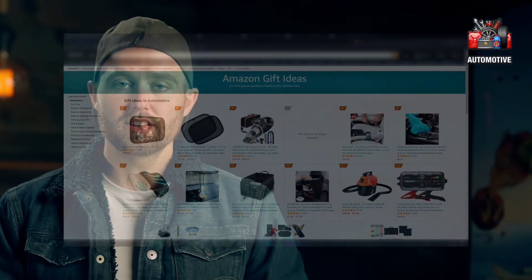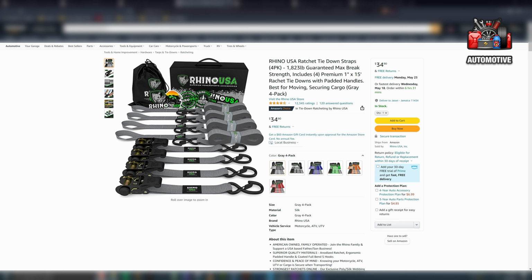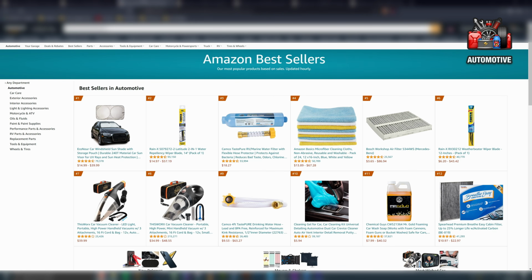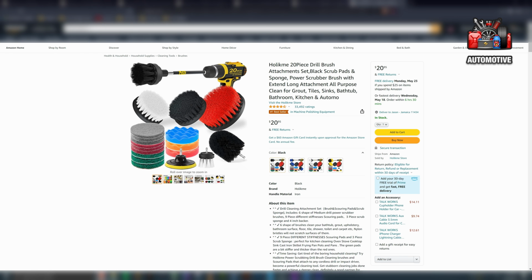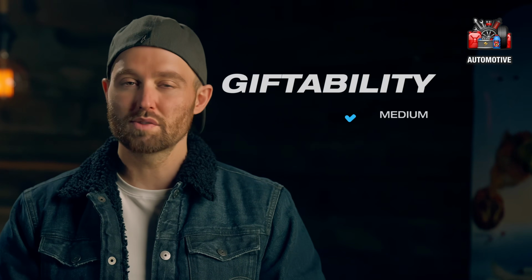Automotive. Here we have a gift ideas page as well as a most wished for page, and here's some specific ones we found. These ratchet tie-down straps and this car wash starter kit. Then looking at the best sellers page, we also found this car vacuum cleaner and this 20-piece drill brush set. So overall here, these are giftable products, but I'm going to score this category a 3 out of 5.